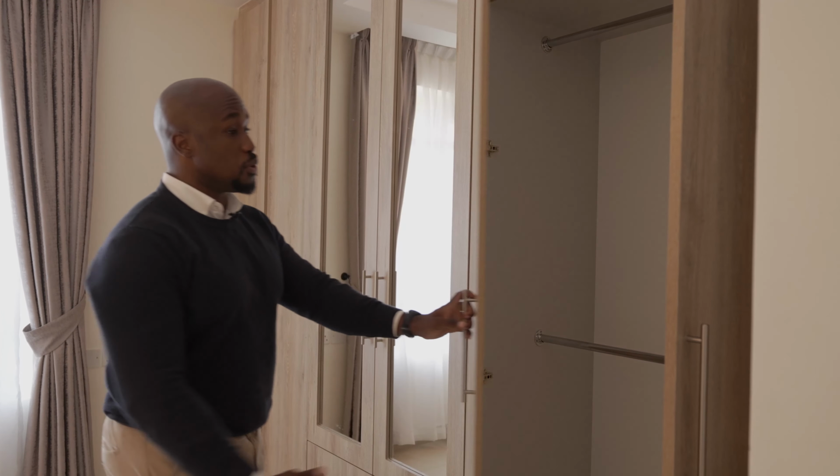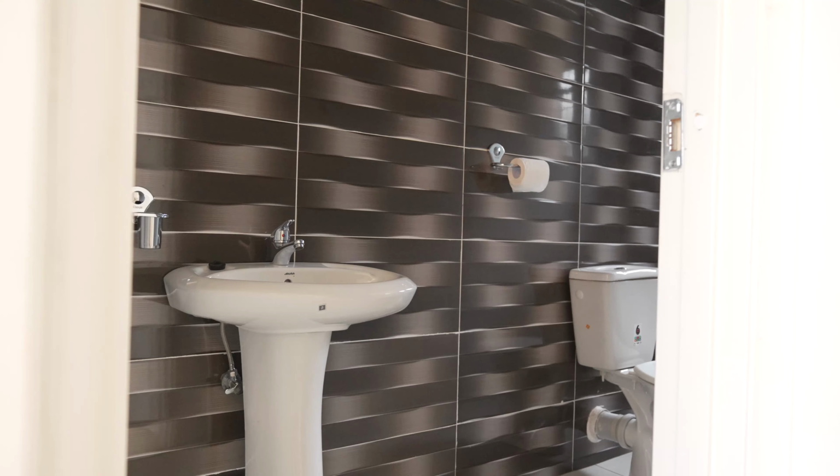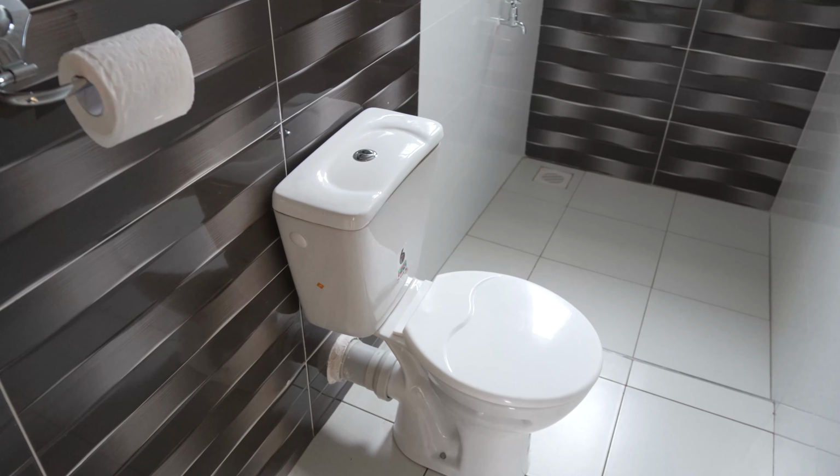Beautiful wardrobe space for him and her. And of course, the master primary suite right over here. So you've got your pedestal sink, you've got your water closet, you've got your shower as well, and your window right on that section. So remember, to get this unit, all you need to commit is just 2.5 million, and pay 50,000 every month.